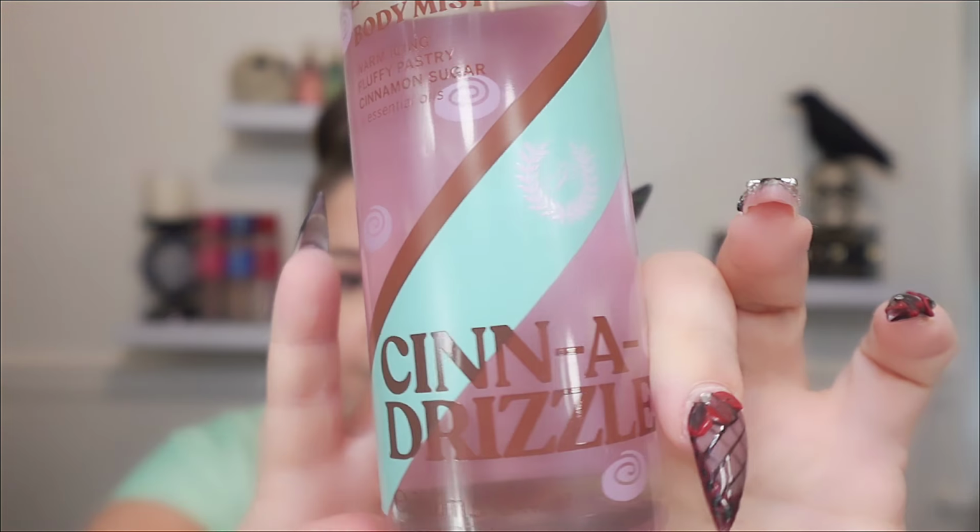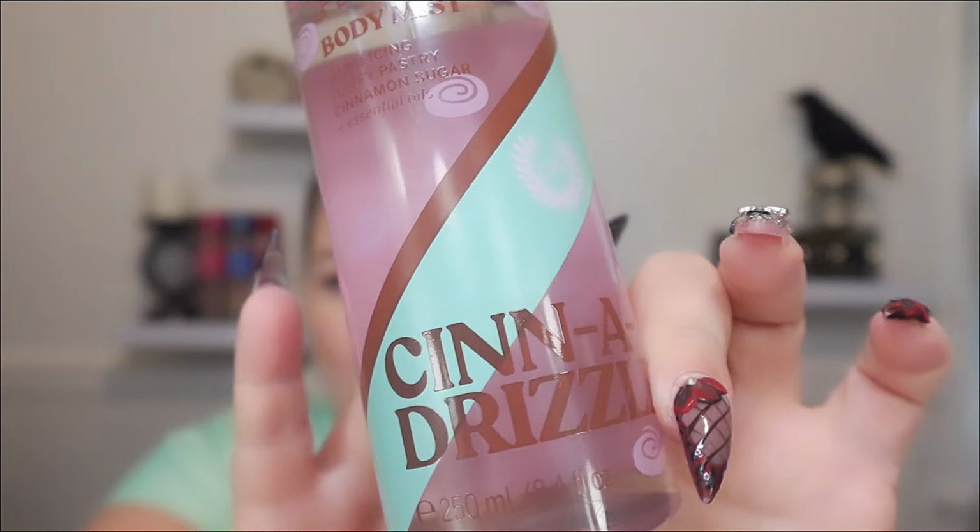Another one from Pink, and this is one of their latest additions for fall, was Drizzle. I've been seeing this all over social media. Drizzle. This is warm icing, fluffy pastry, and cinnamon sugar.